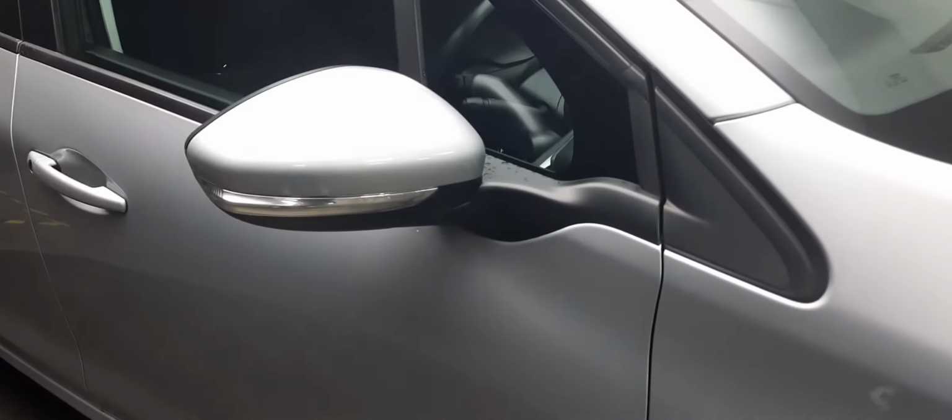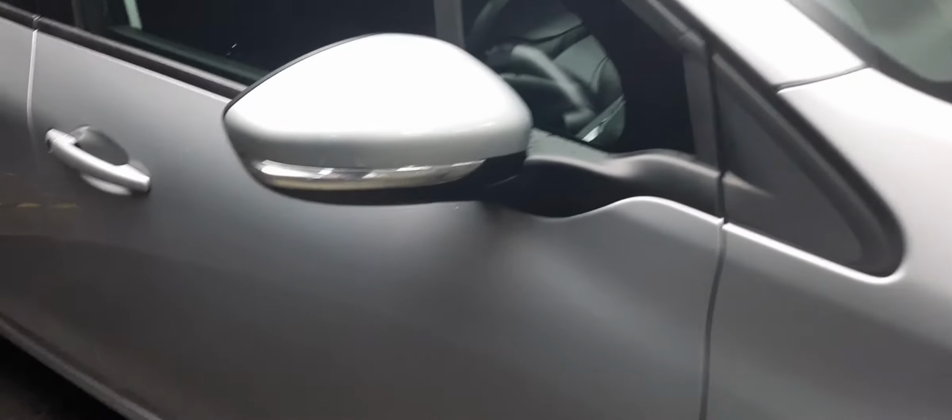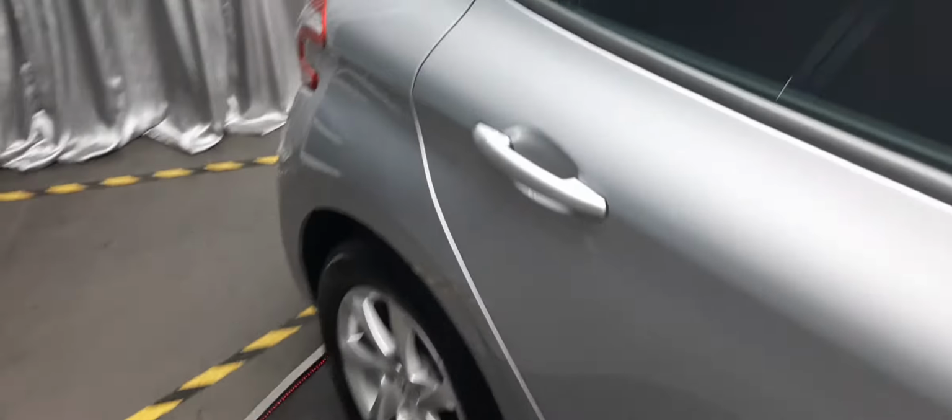Now coming over here again, you see more of the tinted glass. You're seeing that lovely silver wing mirror again with a service indicator. It's a very safe car, very practical, and very, very economical as well, because times like this, save those pennies wherever you can. This is a great car to do such a thing.